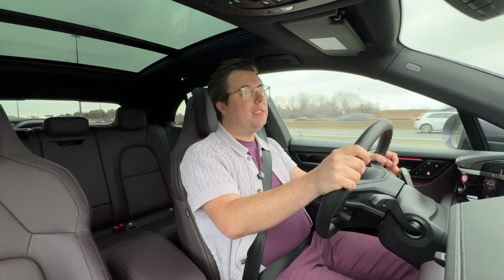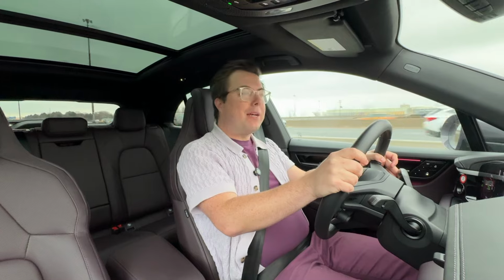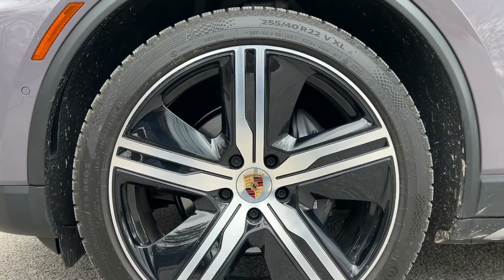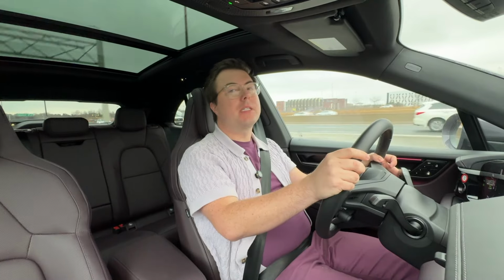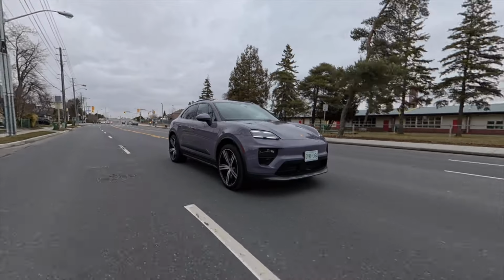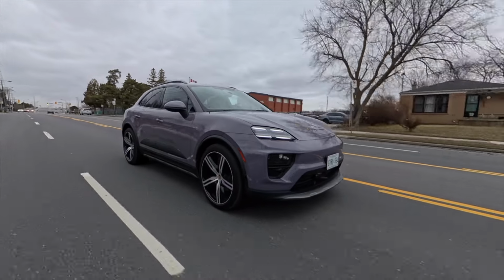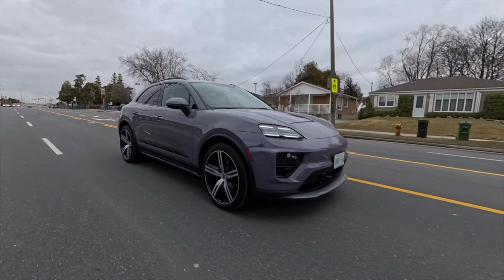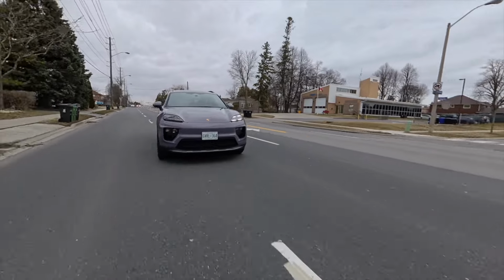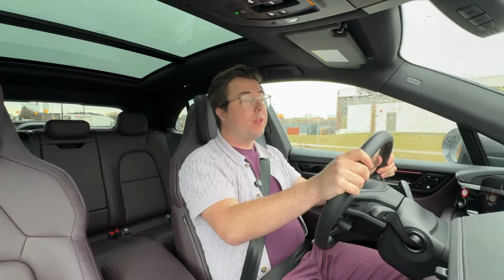Now, with all the variables working against us, like very unpredictable weather, a lot of highway mileage, these upgraded wheels and the wide tires that are wrapped around them, this Macan EV is not hitting its quoted range. When I'm not pushing it and I'm just going around town doing my normal thing, it looks like this would get pretty close, based on its consumption figures, to its quoted range, but that's just not going to happen today.